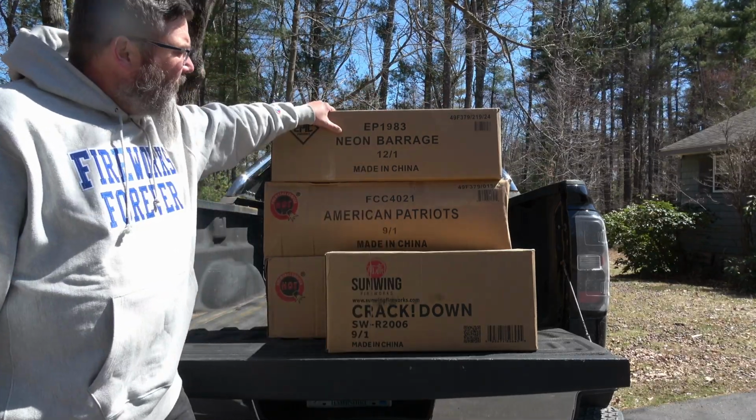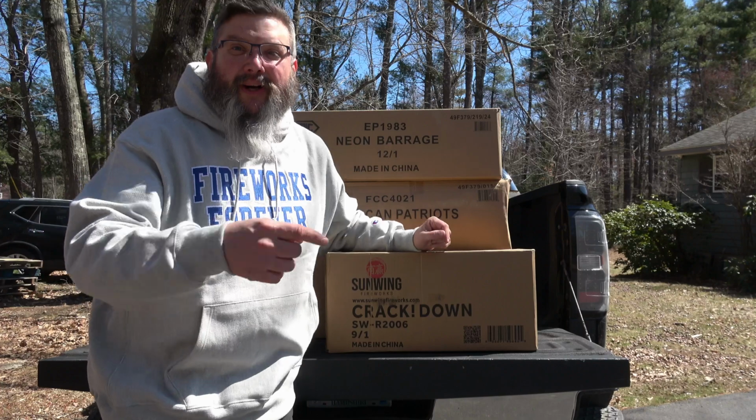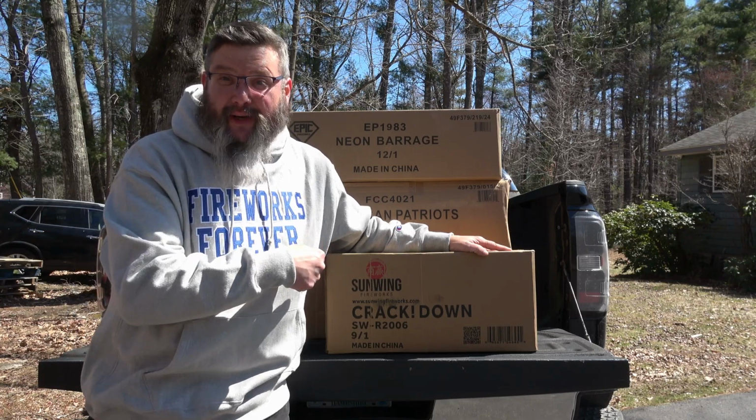Now, I did have all the barrage candles grouped together on a pallet, so I pulled those out. Sunwing Crackdowns, I've demoed before. I love these candles, and I actually got these for my PGI Pyro Musical. You'll see them all going up then.